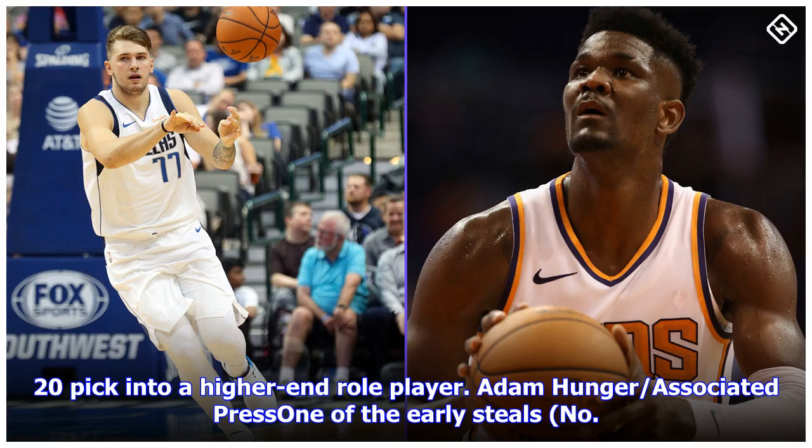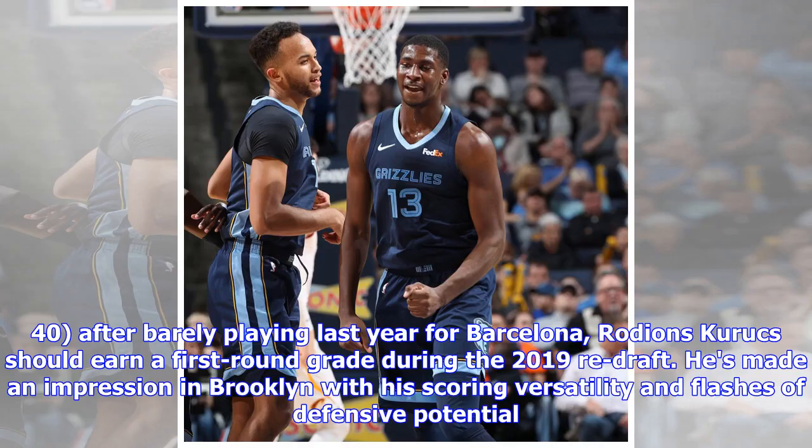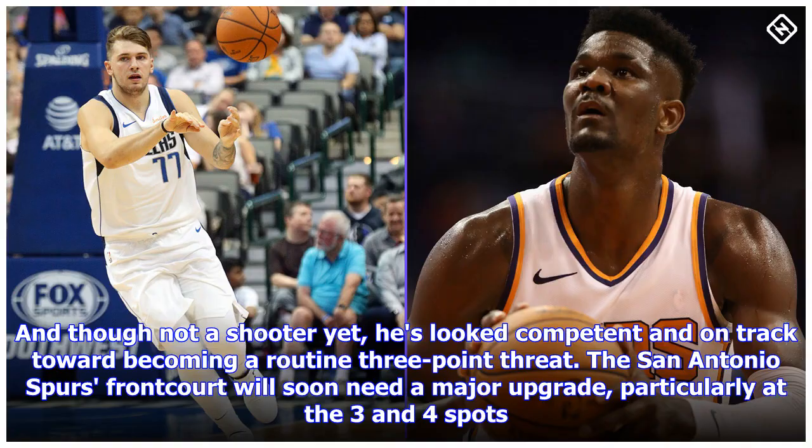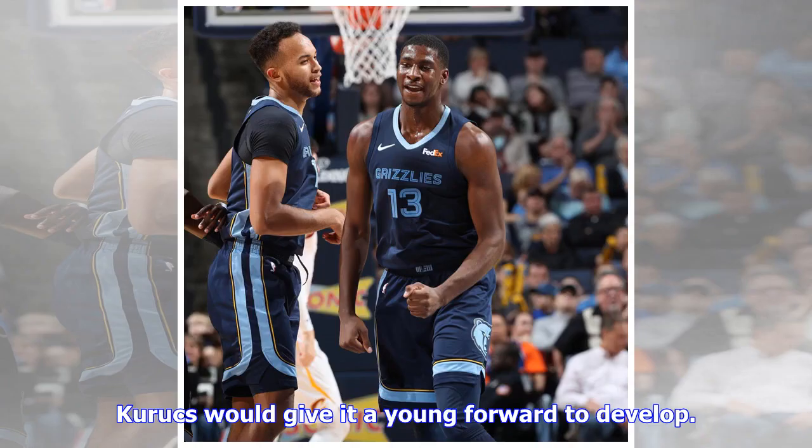Adam Hunger, Associated Press. Of the early steals, no. 40. After barely playing last year for Barcelona, Rodions Kurucs should earn a first-round grade during the 2019 redraft. He's made an impression in Brooklyn with his scoring versatility and flashes of defensive potential. At 6 feet 9 inches, Kurucs is slashing and cutting through defenses like a wing. And though not a shooter yet, he's looked competent and on track toward becoming a routine three-point threat. The San Antonio Spurs frontcourt will soon need a major upgrade, particularly at the 3 and 4 spots. Kurucs would give it a young forward to develop.